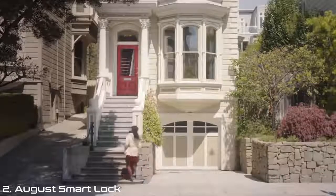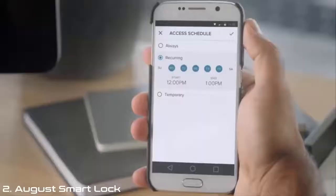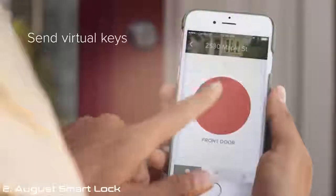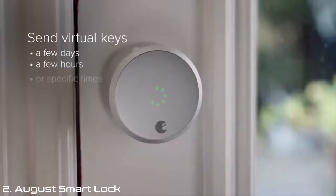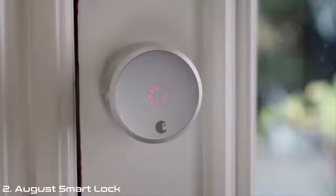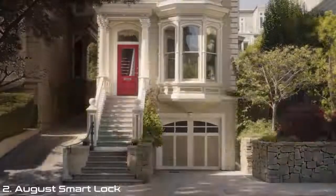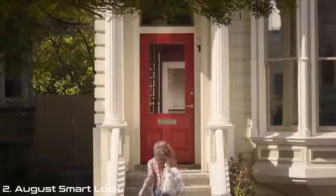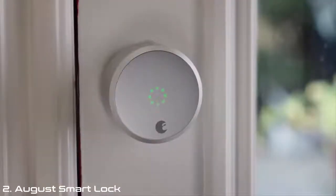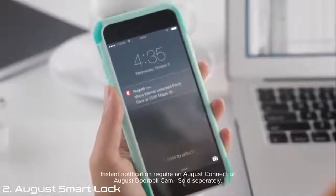With the August Smart Lock, give guests like dog walkers, delivery people, or friends and family virtual keys with access for a few days, a few hours, or even just specific times. Never leave keys under the mat or in fake rocks again. The August Smart Lock allows you to let in who you want when you want, and get instant notifications when anyone comes and goes from your home using the August app, so you know your loved ones are home safe.